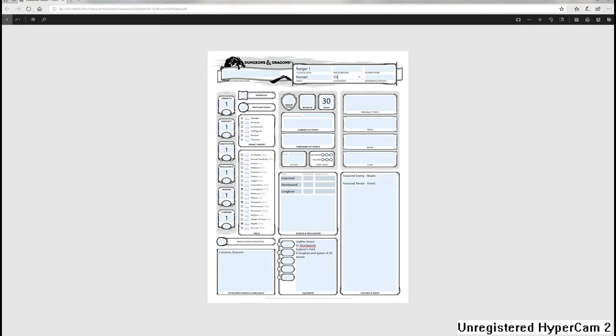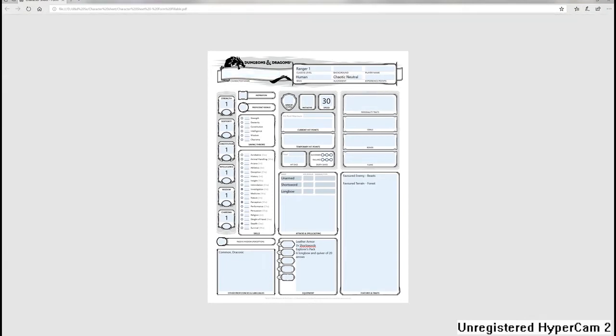And also you should set your alignment as chaotic neutral. That way you can just do anything you want. And for your character name, you want to just come up with any old crap. So my name is Dan Rath.